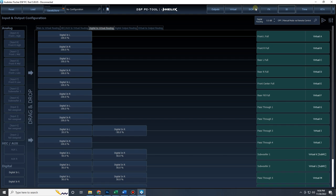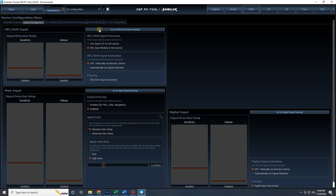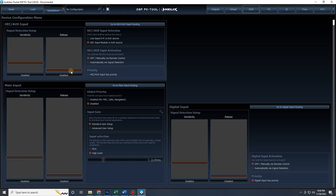You hit DCM, then you come right to this signal management tab right here. Usually it'll be on extended features at first, but click the signal management tab and it'll bring you here. You'll see we have your auxiliary, your HEC cards and auxiliary input. We have our main input and we have our digital input. From here, we have sensitivity and release time. And then we also have a few different options. For main, we have global priority.